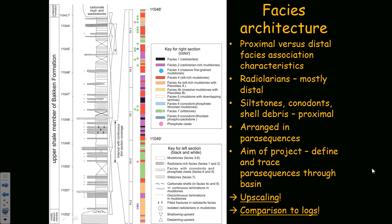Anyway, a little bit about the facies architecture, and then I'm done. So what we did here is, we looked for the higher energy shales versus the lower energy shales, and that is what these triangles here are for. So lower energy versus higher energy. And this is what we based our power sequences on. So radiolarians are mostly distal, the higher energy conodont siltstone lags and shale debris are more proximal.